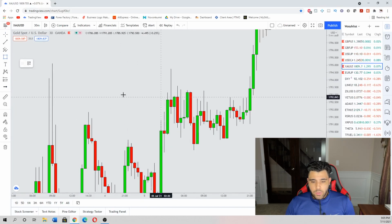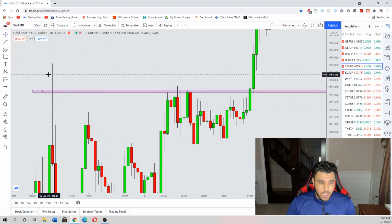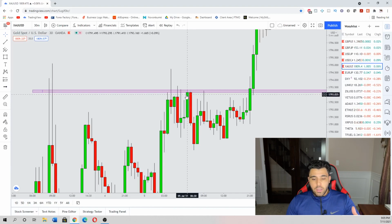So as you can see, this is where we are on the chart right now. We have this nice level of resistance right here. As you can see, price came up and rejected this level, closed back down here. Super big wicks over here. And price came back up and just kept making resistance right here. Price is struggling to go above this level.